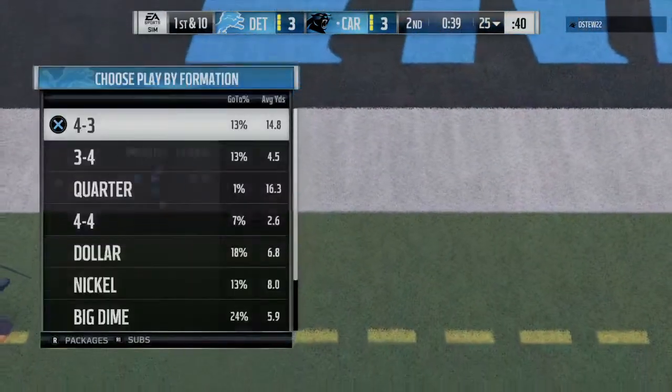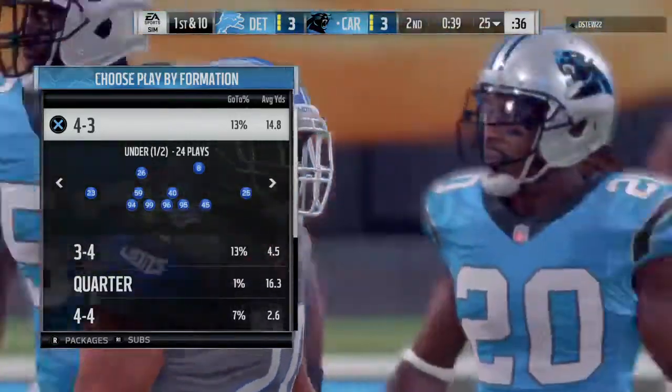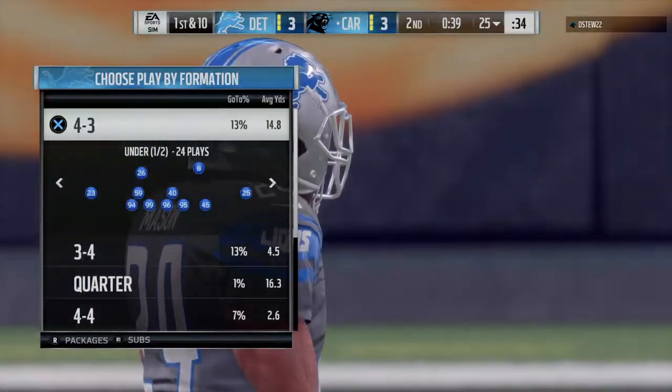And this will not be returnable. It's out of the back of the end zone for a touchback. Here are the Panthers now as their offense comes back out onto the field.